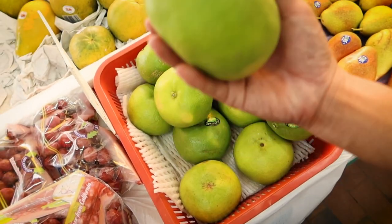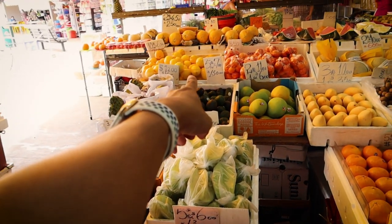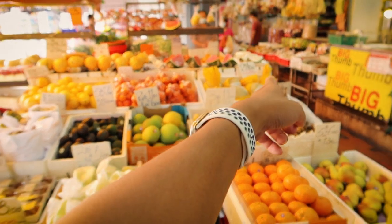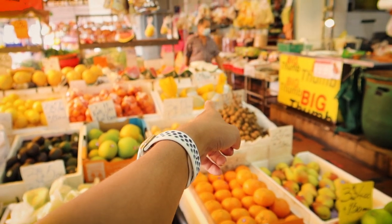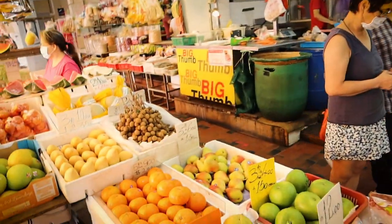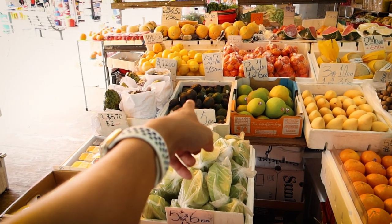Near the market, there is a line of fruit stores. $3 for $4. What is this? It's like a green fat orange. What is the one there? Yellow one there? Lemon. Lemon beside? That's orange. The orange, the one beside? Winter melon. Whoa! So smart. Okay, this one? Longan. Mango also. Yeah, smart. Okay, this? Avocado.